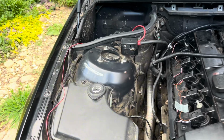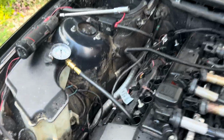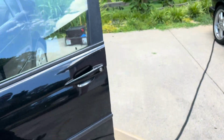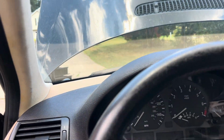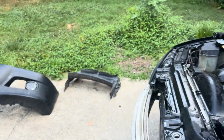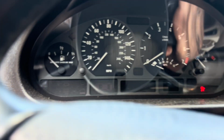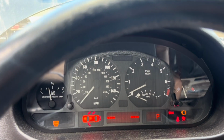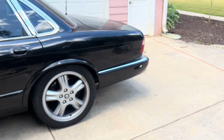Okay, let me put the camera down. Let me do some little research and see what's going on. All right. So it looks like it's not restarting again. So I'm going to do a compression reading to see where we're at. All right, disconnect the fuel pump. So let's see right now. Keep it floored, and all right, let's see what that reading is.